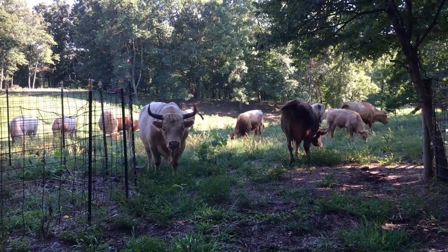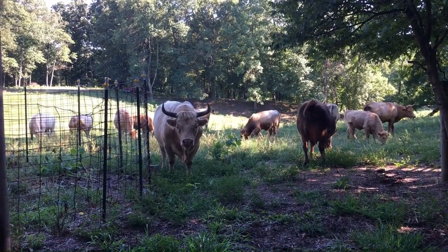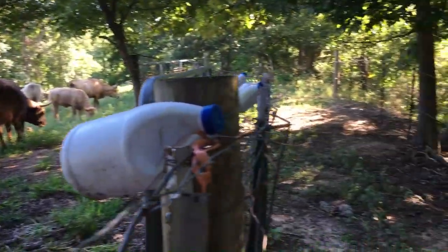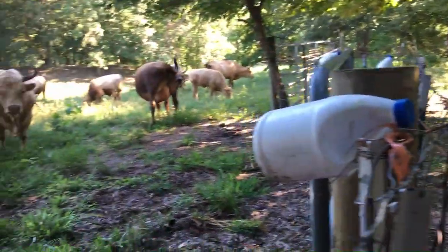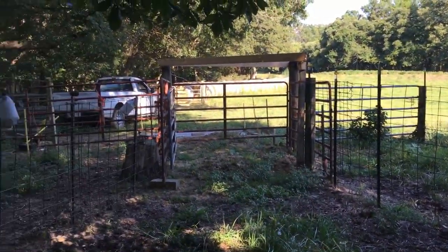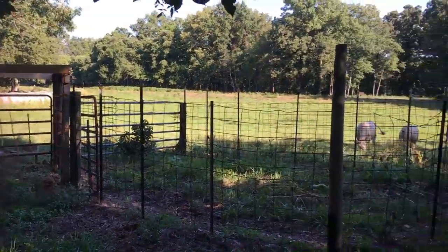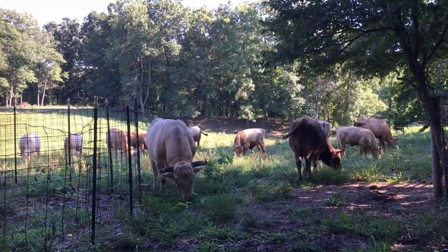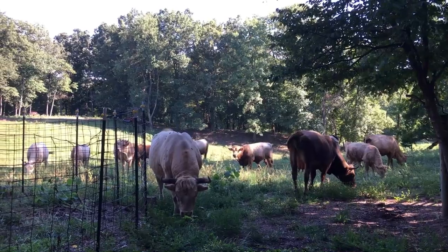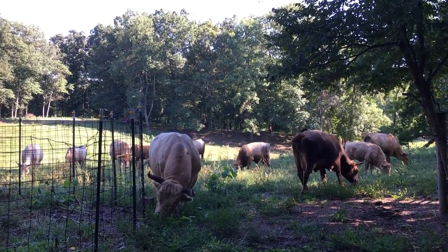I'm behind the corral now. Just another view of the cattle. I didn't do very much today, but I sure got wore out. Must be old age creeping up on me.